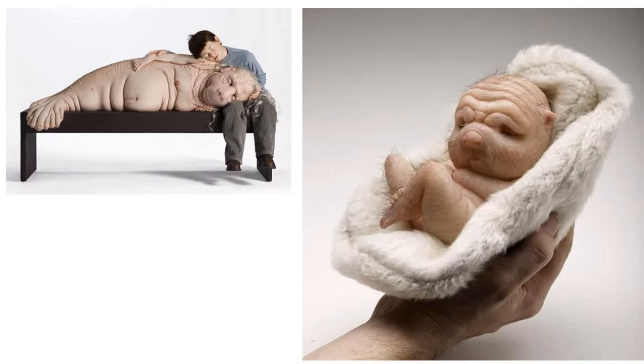Here's an artist who makes hybrid creatures. They sort of look like they're half animal and they sort of look like they're half human. They're kind of weird. I don't know.